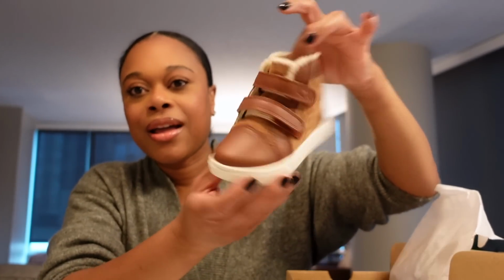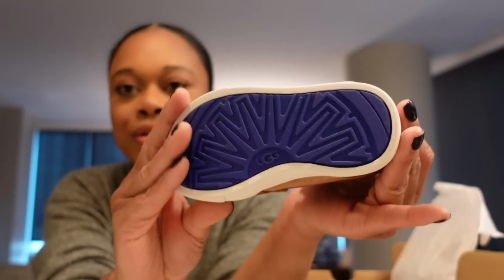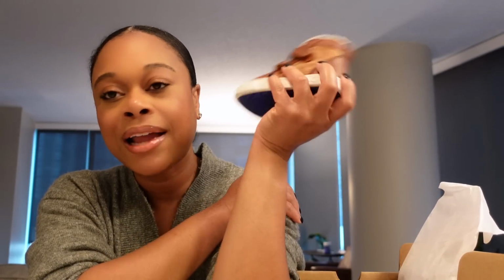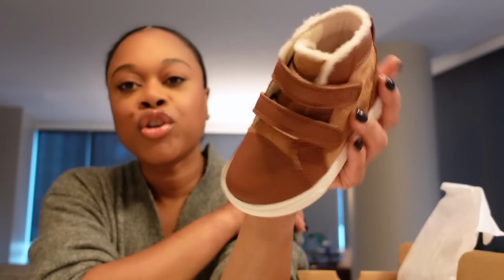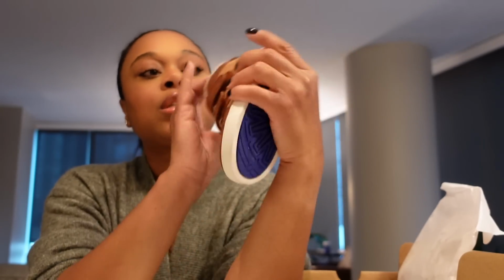So I got him these. They're just like a little pair of little UGG sneakers. Sefton actually had the same exact pair but in black when he was around PJ's age. I wish I would have kept them. I don't know why I didn't keep them, but I got PJ a pair and they're so cute. They look so cute on his feet and they're so comfortable and so cozy.